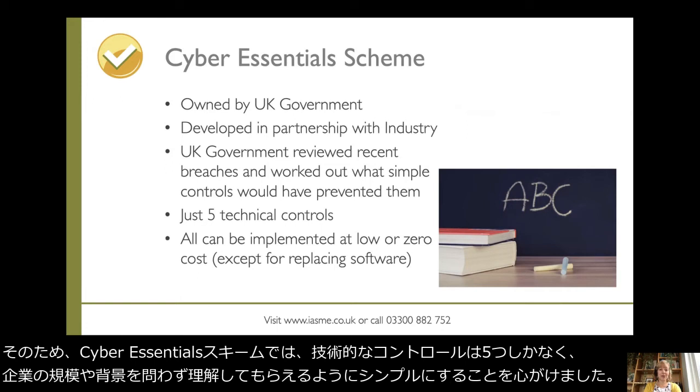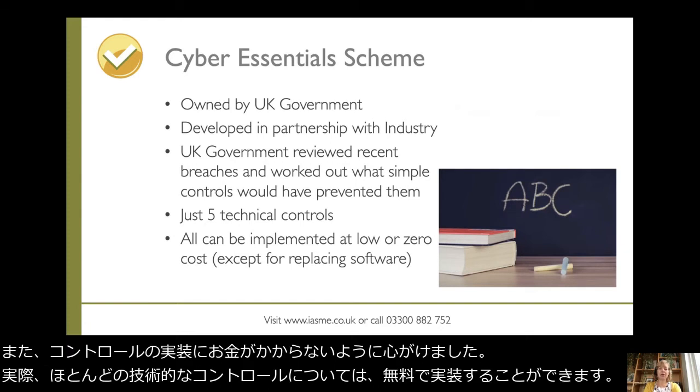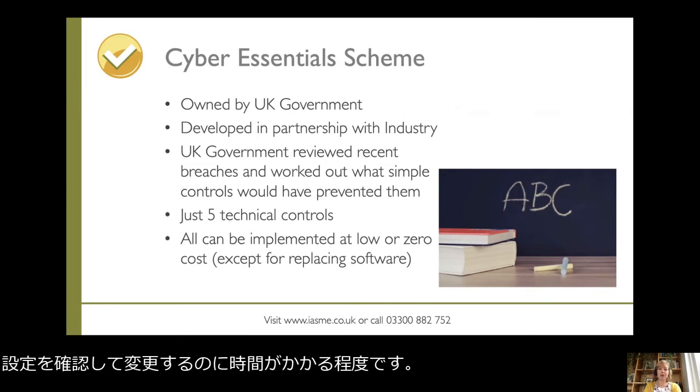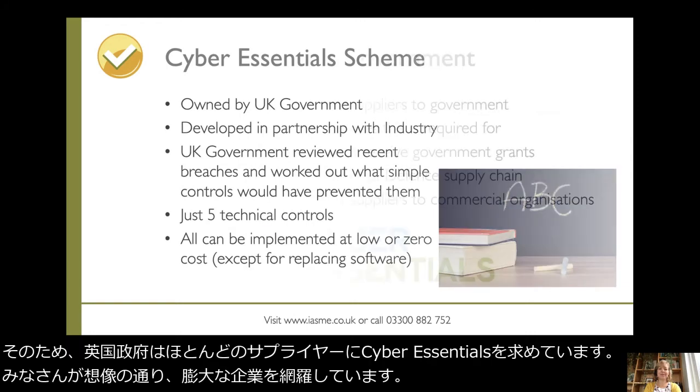So the Cyber Essentials scheme has only 5 technical controls. As well as trying to make these simple so that companies of all sizes and all backgrounds can understand them, we also tried to make them so that they would not cost money to implement. So for most of the technical controls, you can implement them free of charge. It just takes some time to look at settings and make changes.